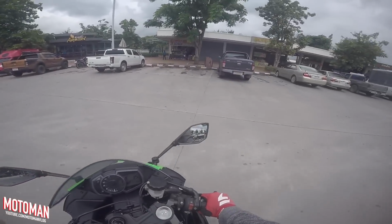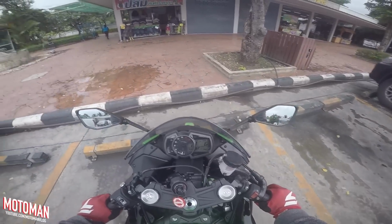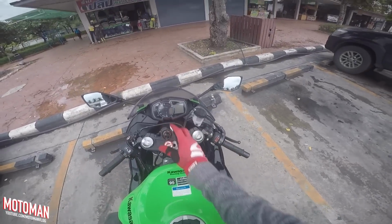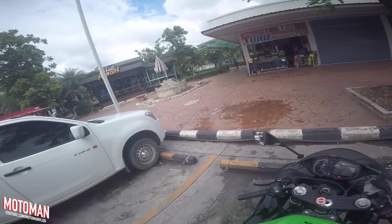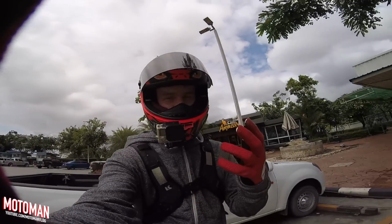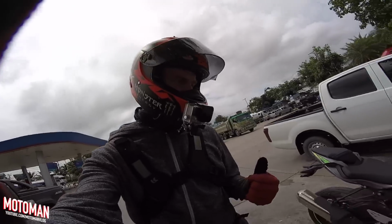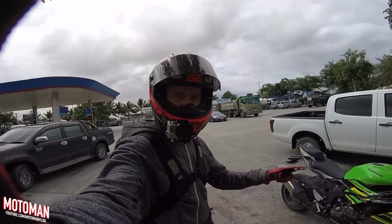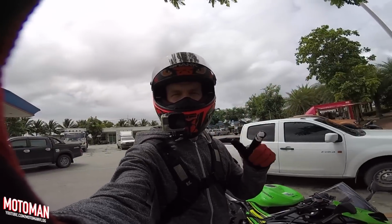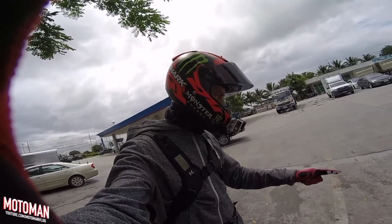Another bike to compare this to, for sure, is the Honda CBR 650R, which I also did a review of. So if you want to see that, click the card to check it out. If you're going to compare it to the Honda CBR 650R, I can kind of tell it's not as comfortable, but you can tell it's got a bit more power. You know, the suspension on this might be a bit better.